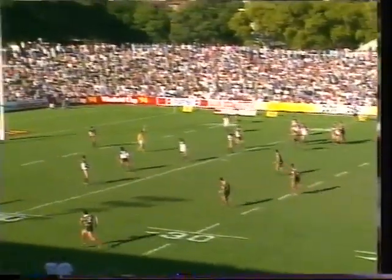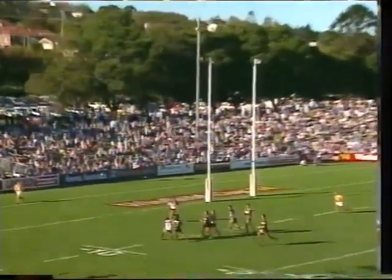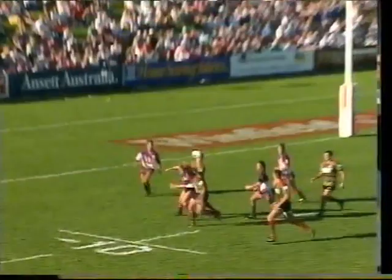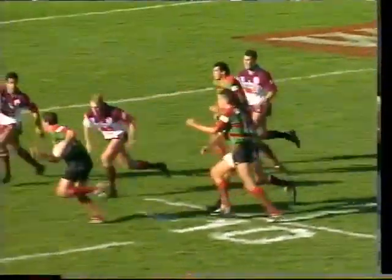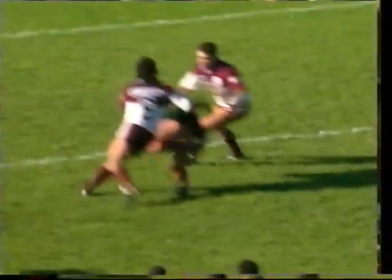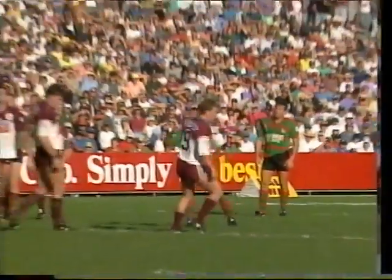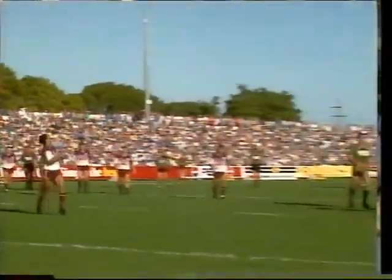Magnificent kick, plenty of height. They're all onside too. That's very important. And the ball comes down. Not too much Manly defence, right out wide. And Wilson, how did he catch that? He's nearly going to be forced into touch. Flicks it inside. The ball bounces. And it's picked up by Magor. What a sensational try here at Brookvale.